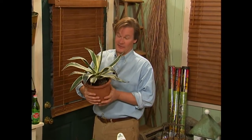Plants like these have gone from hippie trends to style-setting favorites. More on them coming up.